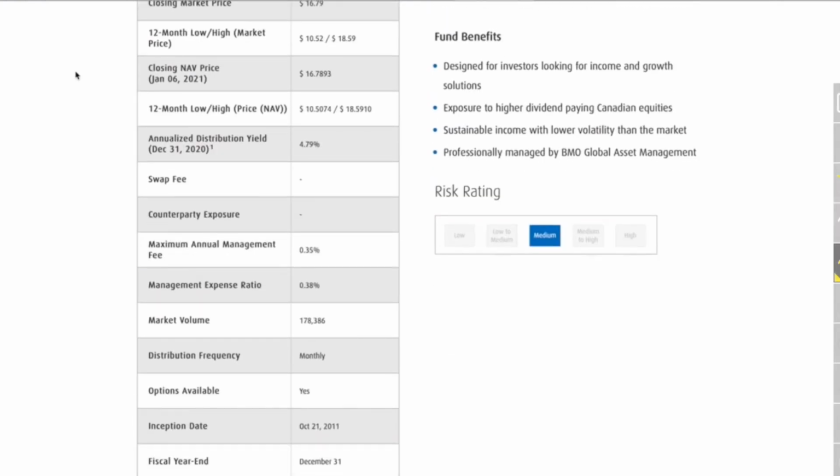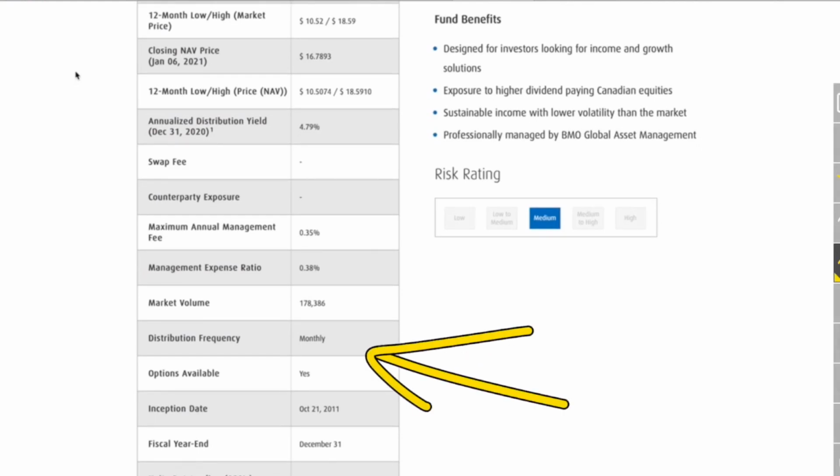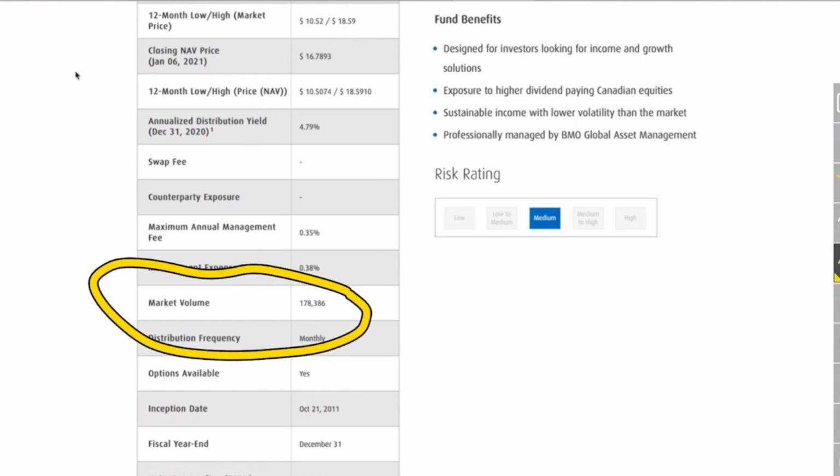From there, it doesn't have all that high of a management fee. All it is 0.38%. And the nice thing with this is it does pay a dividend every month. Basically, it would be 4.8% divided by 12 every single month. The market volume is also pretty good for an ETF. It's got 178,000 shares trading every single day on average, so not bad.